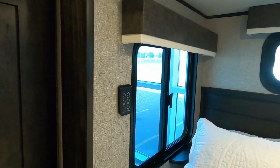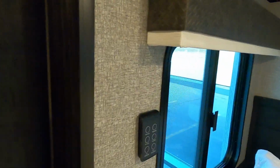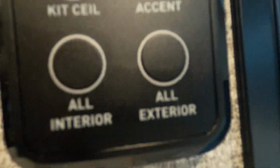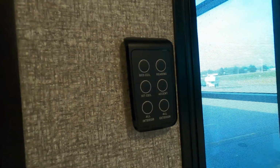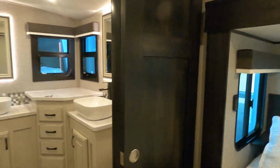More lighting. Best part about this is you can be in bed at night and realize, oh, I left all the lights on. You can shut off all the interior or all the exterior lights from the comfort of your bed. Or turn them on if you think you hear something outside.